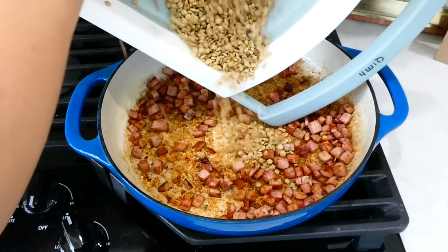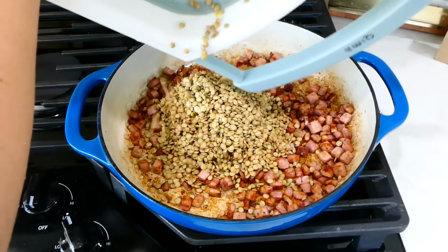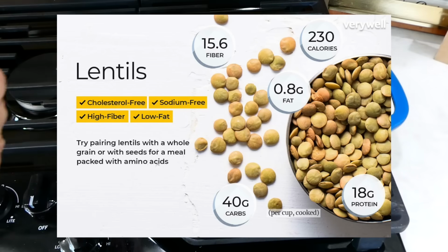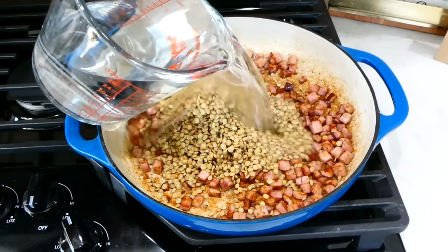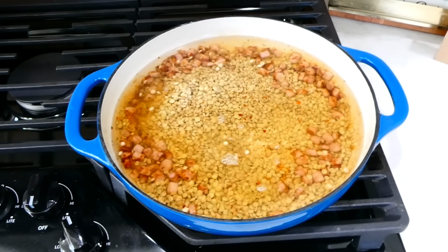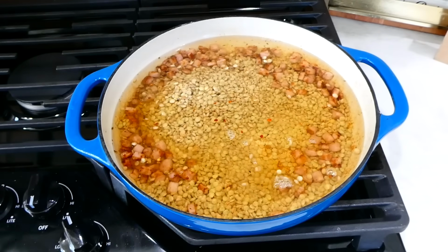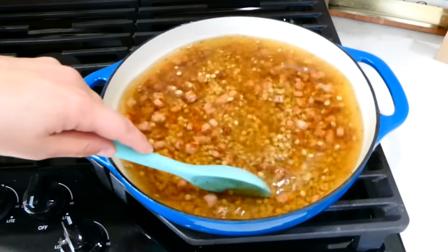Now I'm adding in my uncooked lentils. If you've never tried lentils before, you absolutely need to. They're kind of like a powerhouse. That's at least what I like to call them, just because they're super high in protein. They're super high in different vitamins. They're just super good for you. They're like the best, least expensive meat substitute. So they're awesome, but I just added in my lentils along with about 5 cups of water.